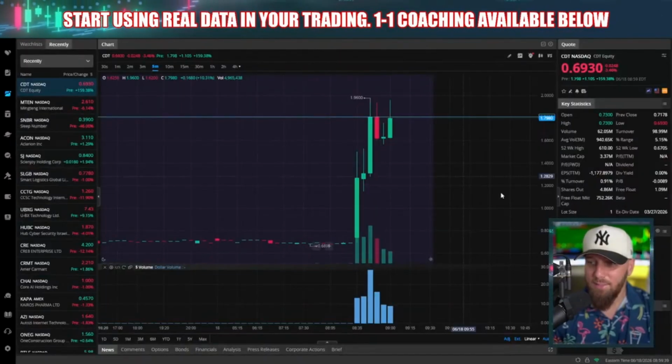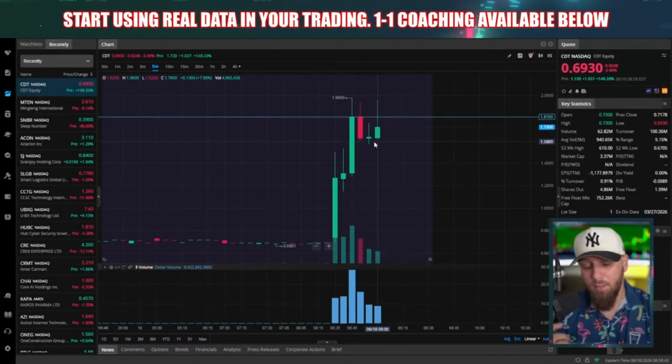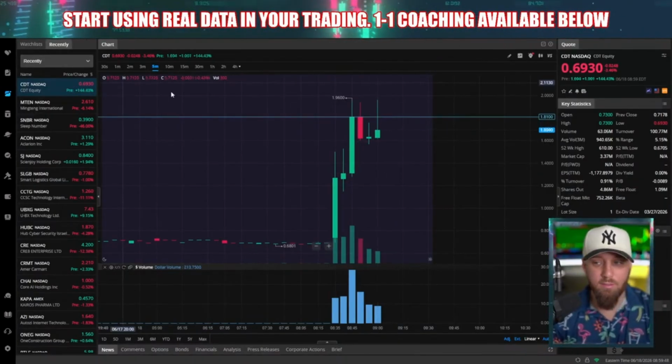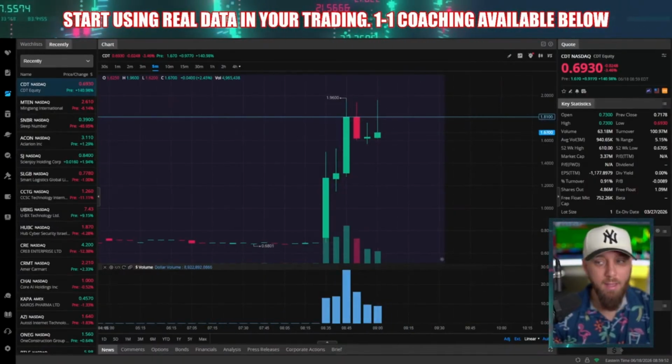We obviously got CDT here that's really close to breaking out. I actually hope it doesn't break out on this candle because I can't take it on this candle, because technically it's before my trading window. So actually, I love that it's getting rejected here, and hopefully on the next 5-minute candle, this bad boy can break out.